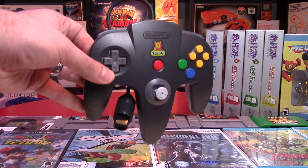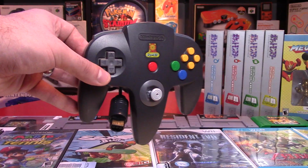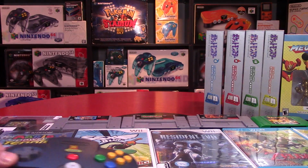So for just over $100, I thought it was a good deal to finally pounce on this. You can definitely find them for around $200 or less. But at $130, great deal. Really happy to finally have this in my collection and add it to my shelf. So that's a really cool item.